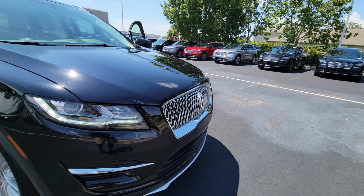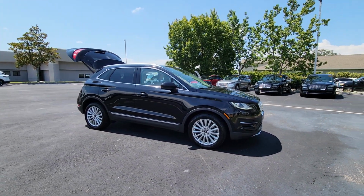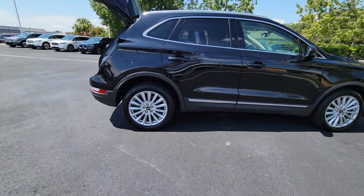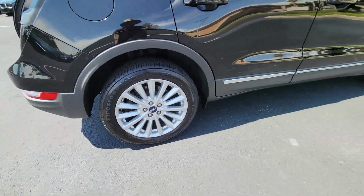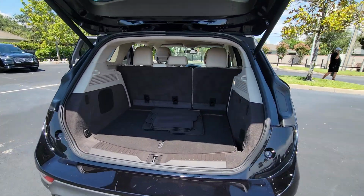Enjoy the view of this 2019 Lincoln MKC. With less than 45,000 miles on the odometer, this vehicle provides excellent value. Handle life's twists and turns from the luxuriously comfortable cabin of this capable MKC. A compact SUV with a premium feel, the MKC leverages technology to optimize connectivity for the ultimate passenger experience.